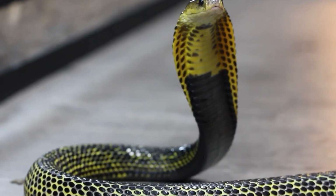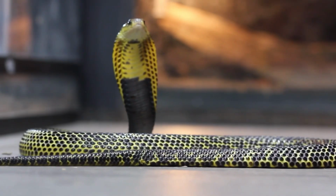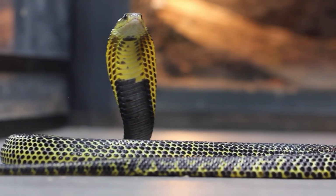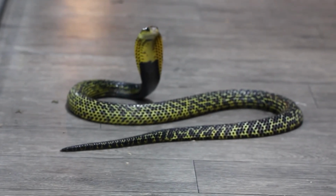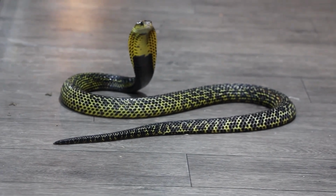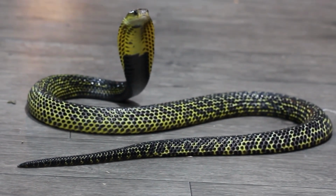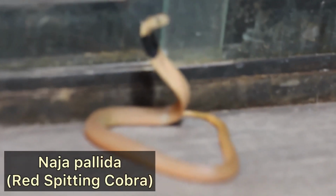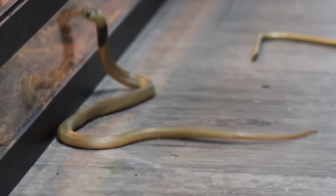In the northern regions of the Philippines is another species of spitting cobra, the Philippine spitting cobra, Naja philippinensis. And this species ranks as the top 3 most venomous true cobras, based on tests done on mice. The most toxic of all the true cobras is the Caspian cobra, Naja oxiana. The red spitting cobra, Naja pallida, found in Africa.